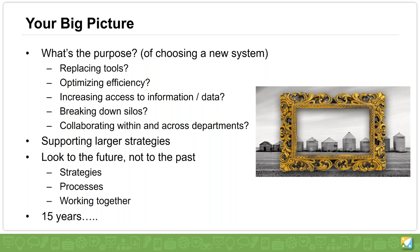And finally, working together, whether you've done it before in the past or not, within departments and across departments, you should assume that it is key to your success in the future. Nonprofits, in order to best serve the constituents and give them the best experience, are going to have to, if they haven't already needed to, really become collaborative organizations internally.